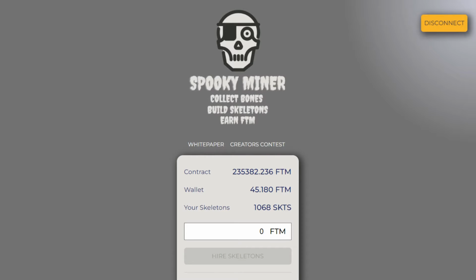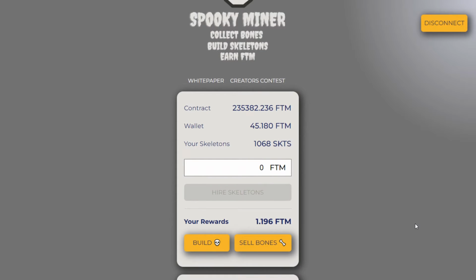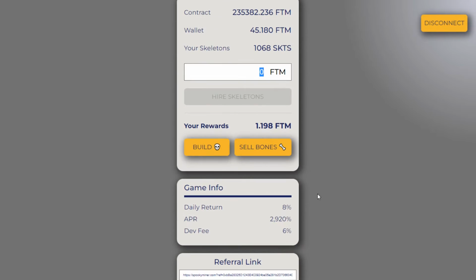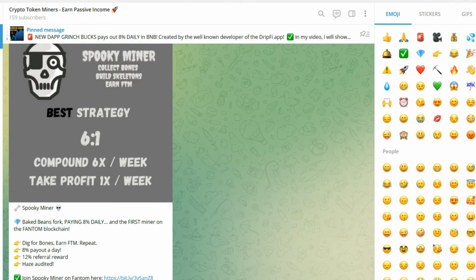I just found a new baked beans fork on the Fantom network. This is the first miner ever created on Fantom, so it has a lot of potential. Spookyminer collects bones, builds skeletons and earns you Fantom tokens while doing it. You've seen these projects before, so you know how it works. You connect your MetaMask wallet to the Fantom network, deposit your Fantom tokens and in return you gain 8% daily as a reward.